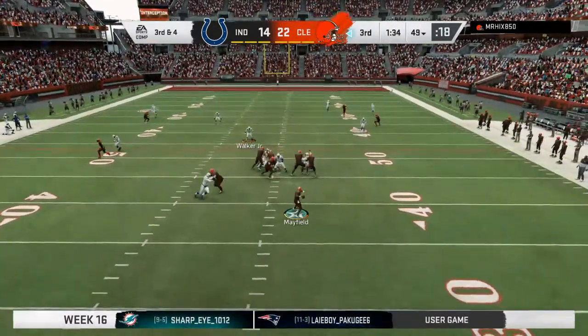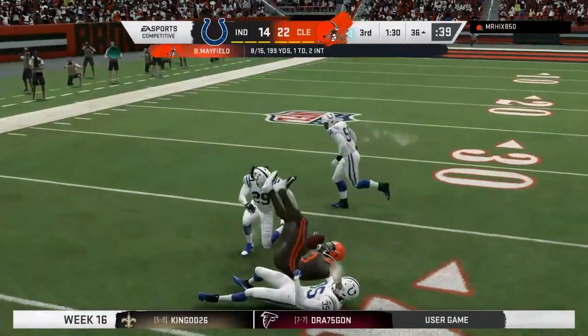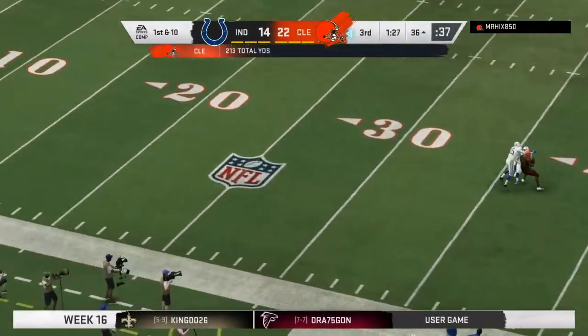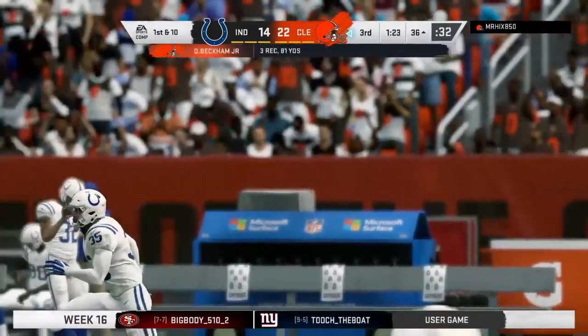Mayfield from the gun on 3rd down. He finds Beckham, complete. A good pickup there for the Browns, 15 yards. That's the number 2 receiver in the NFL in terms of yardage, and tell you what, a few more plays like that, he won't be number 2 for long.